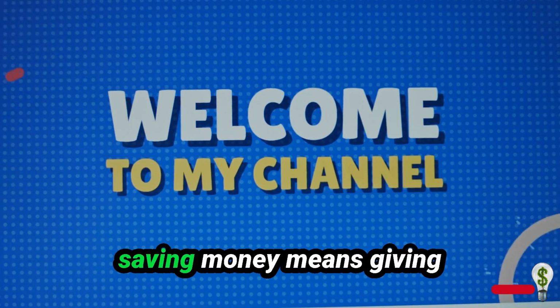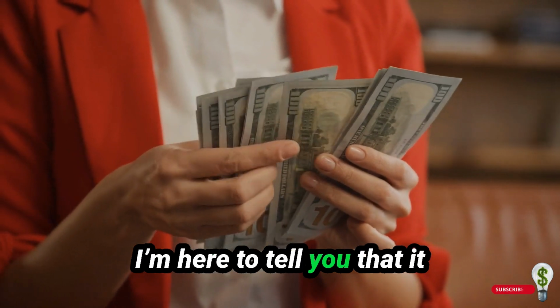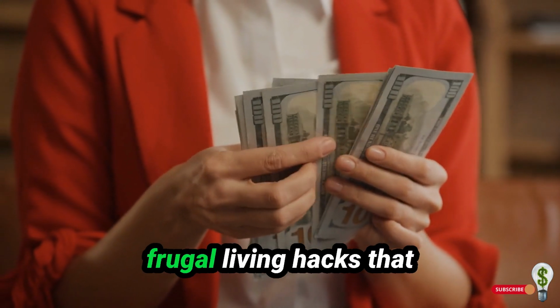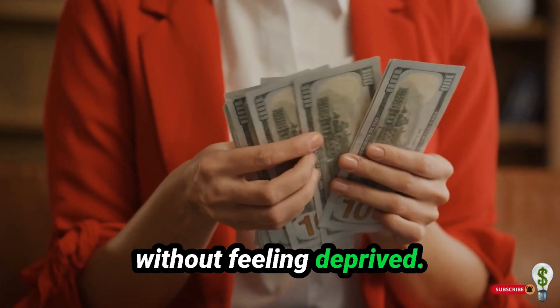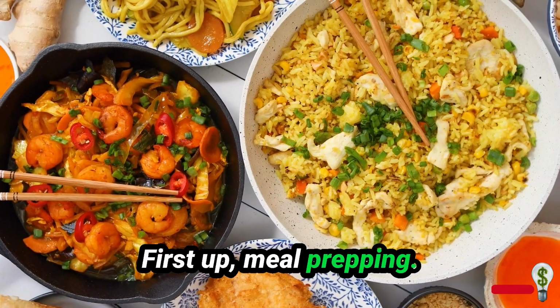If you've ever felt like saving money means giving up everything you love, I'm here to tell you that it doesn't have to be that way. Today, I'm sharing 10 frugal living hacks that will help you save money without feeling deprived. Let's dive in. First up, meal prepping.